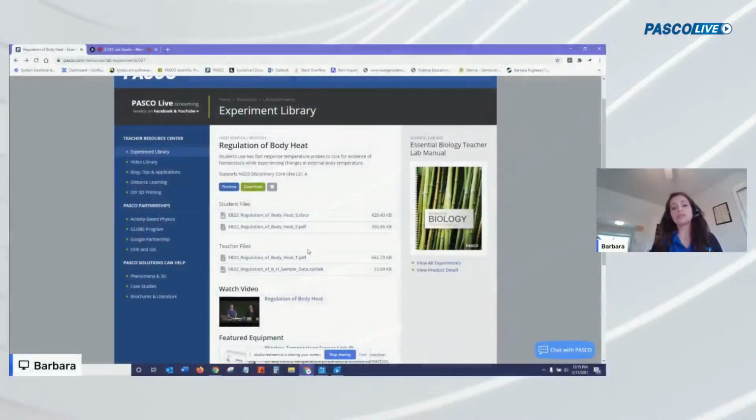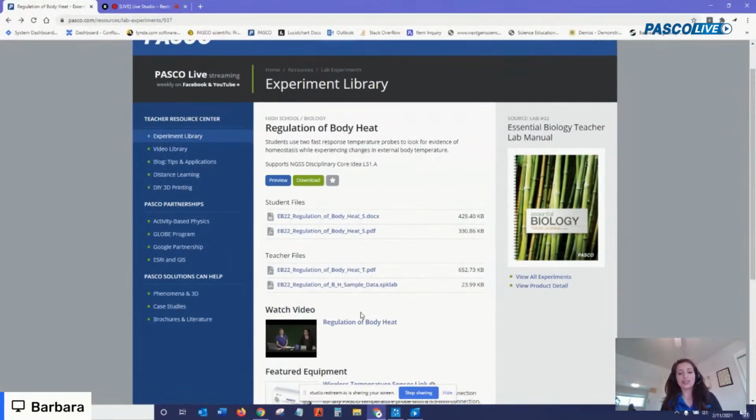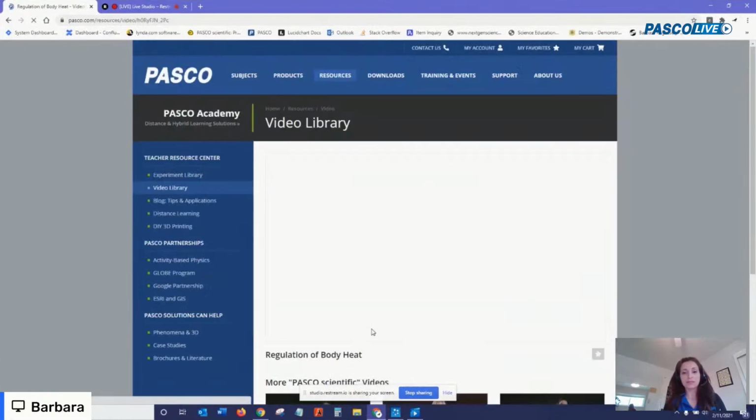That's why this is the sensor you often find in the biology experiments, if you go to the experiment library or look at the Essential Biology Lab Manual. I'm going to talk briefly about an experiment that Heidi and I did together, available in the PASCO experiment library. I'm logged into my teacher account, so I can see there's a video and a data set that go along with it. This is something you can do with students.